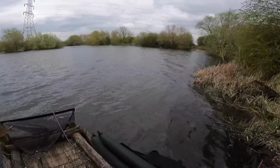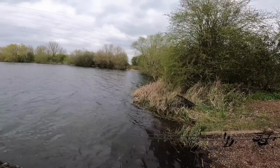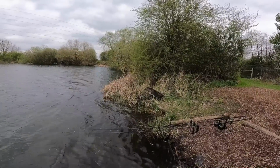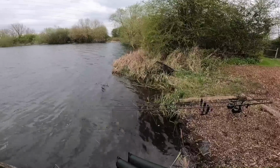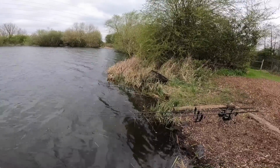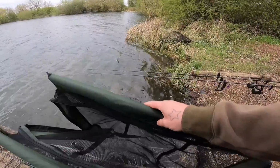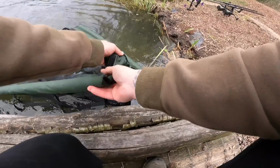And then basically what I do is I start bringing two nets. The reason for that is if I break a net down and have a bite, I can quickly put a fish into this retainer and I've still got a net active. Also, if you get anything big and you end up getting a double hookup, you don't want to be trying to net big fish in one net. It's an absolute disaster.